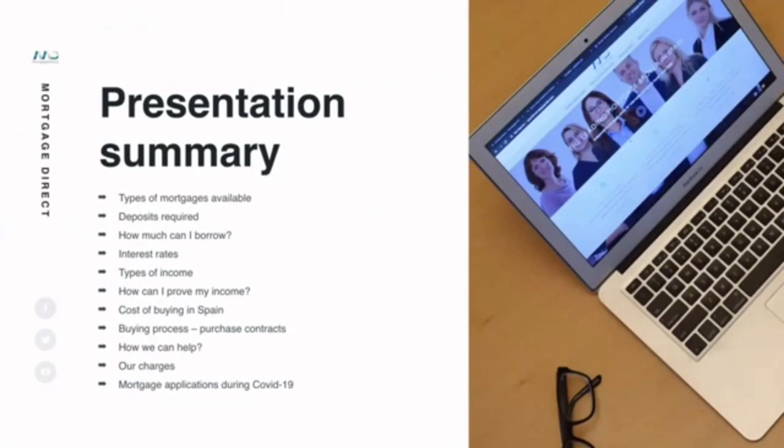In today's presentation, we're going to cover subjects like types of mortgages, deposits required, how much you can borrow, what interest rates are available, types of income, how you can prove your income, cost of buying in Spain, buying process, how we can help you, our charges, and also what's the current situation in Spain.